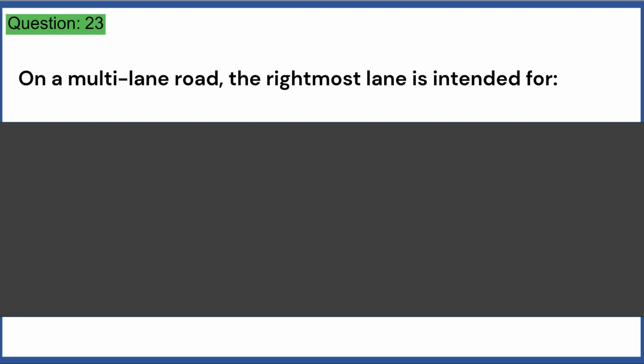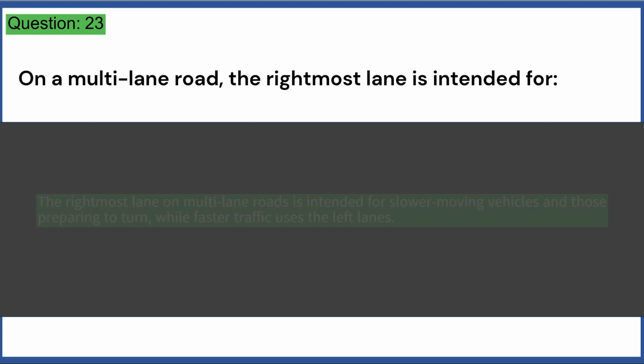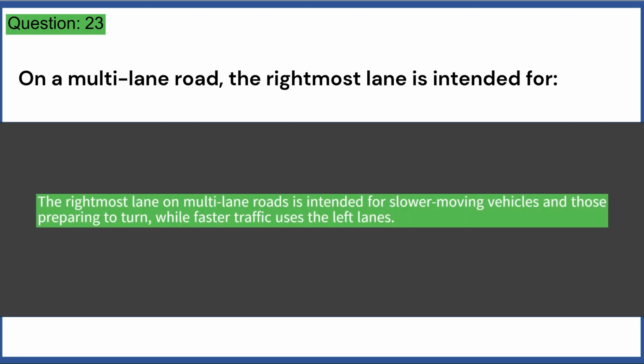On a multi-lane road, the rightmost lane is intended for: A. Fast-moving traffic. B. Vehicles overtaking others. C. Slower-moving vehicles and vehicles preparing to turn. D. Emergency vehicles only. Answer C. The rightmost lane on multi-lane roads is intended for slower-moving vehicles and those preparing to turn, while faster traffic uses the left lanes.